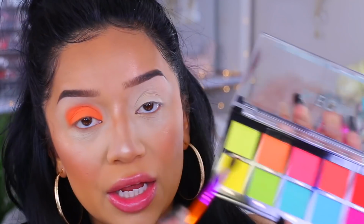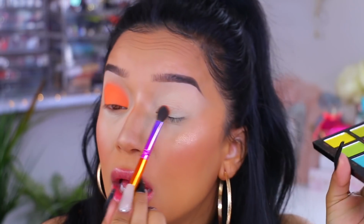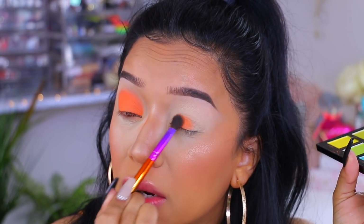We are using the Neon palette. This is a 10 shade palette by Profusion. This is $5 at Walmart. And I'm going to take the shade Gnarly, which is that neon orange. I do have my eye base already set. Well, not set, but I just applied it.